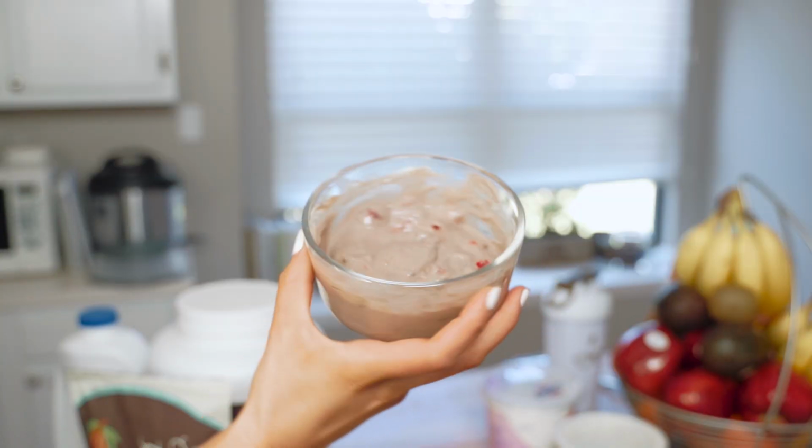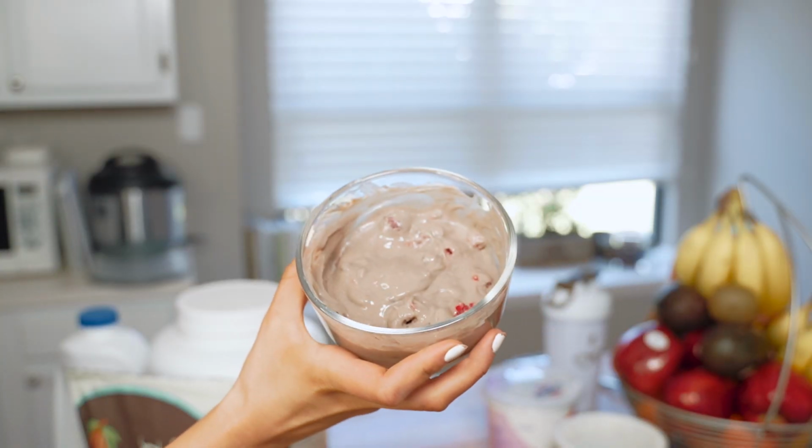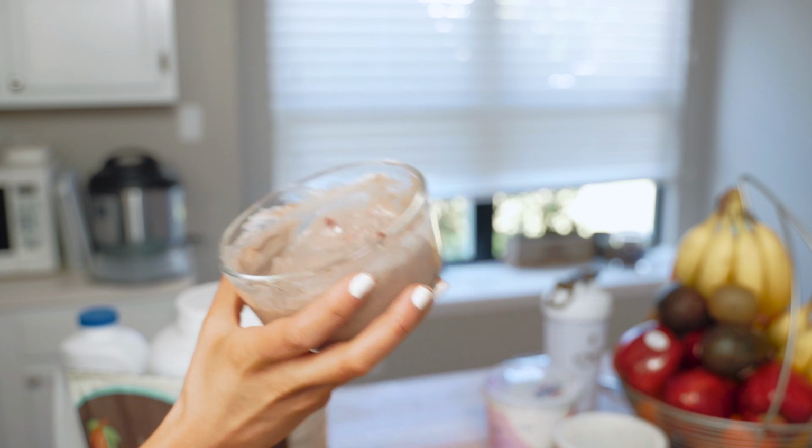This is what it looks like. It's just kind of like an ugly mess, but it's so good, I'm telling you. You guys will love this.